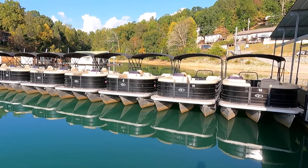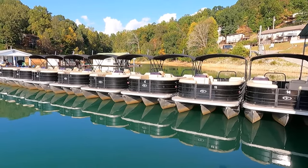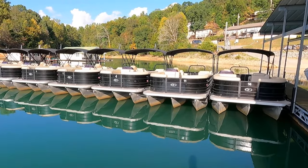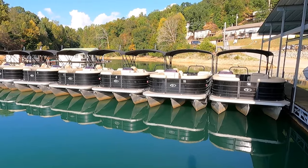All have essentially the exact same layout. That's a center walkthrough layout, 3 entry gates, courtesy light, 4-step swim boarding ladder. So the model on this is, again, a Veranda Vista 22RC Tritoon.